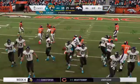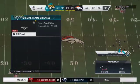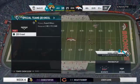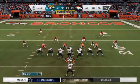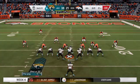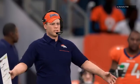And they'll indeed take a knee. The last 2 plays, each lose a yard. They'll try to move forward here on 3rd and 12. So this will be a win for Jacksonville.